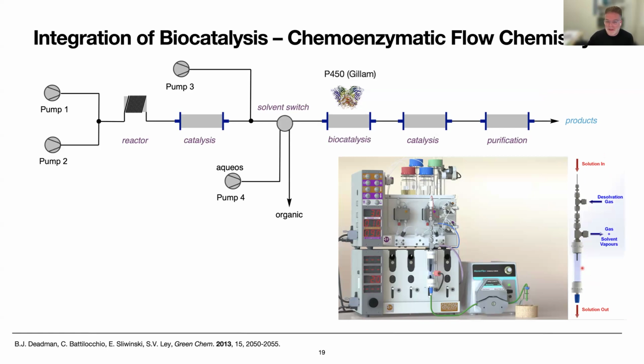Effectively, these are inline evaporators. And what we can do is evaporate the organic solvent and introduce an aqueous step shown just here. If we need to use Liz's enzymes, where we can just simply dissolve some of the organic solvent, all we do is remove the solvent switch and introduce an aqueous water step here to reduce to the correct concentration so the enzyme can operate.